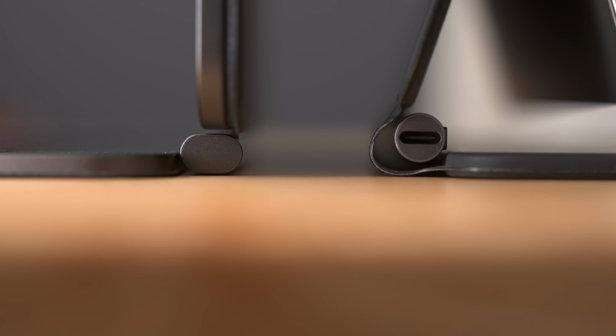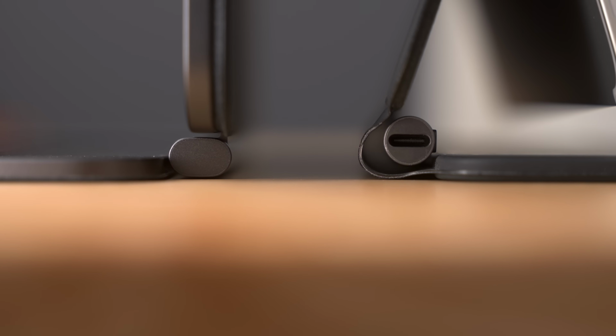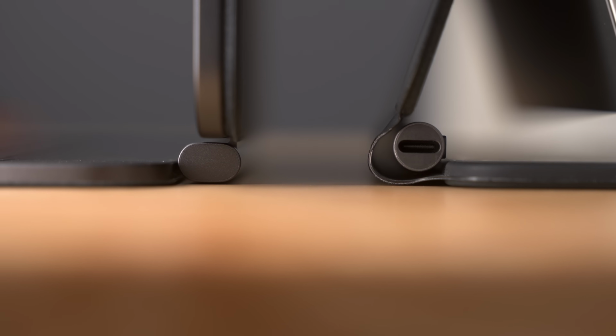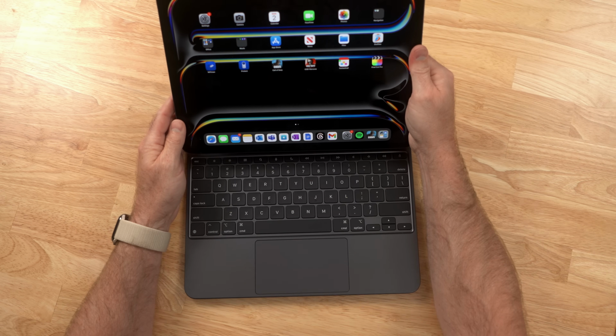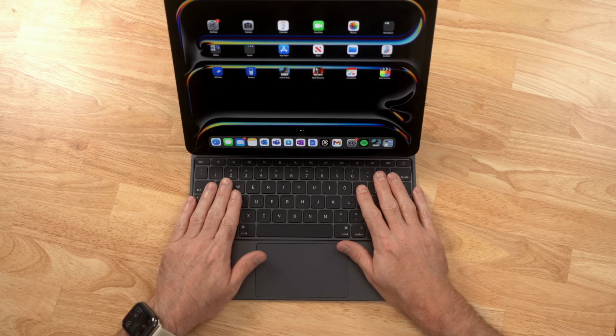Even on a desk, when it's pushed all the way back, it is more susceptible to rocking when touching the display because the back hinge just is no longer covered in the rubbery external material, which does actually give the previous version a little more stability. But overall, I'm glad Apple treated the new Magic Keyboard with some nice upgrades, but I am hoping for more on the next version.